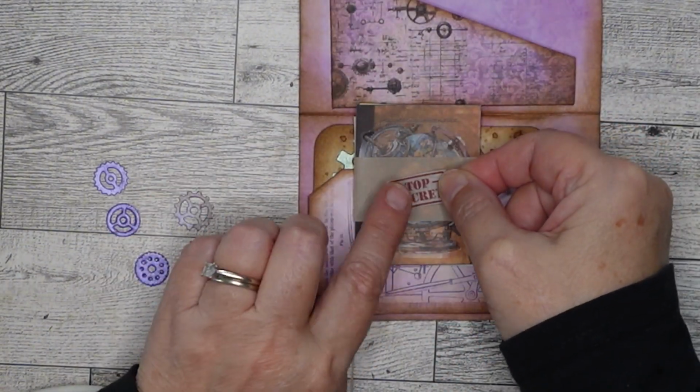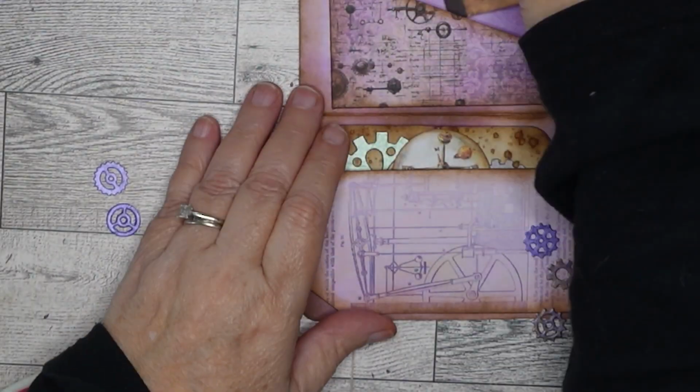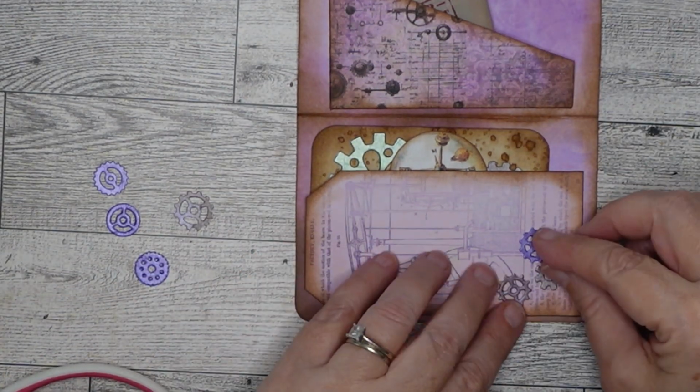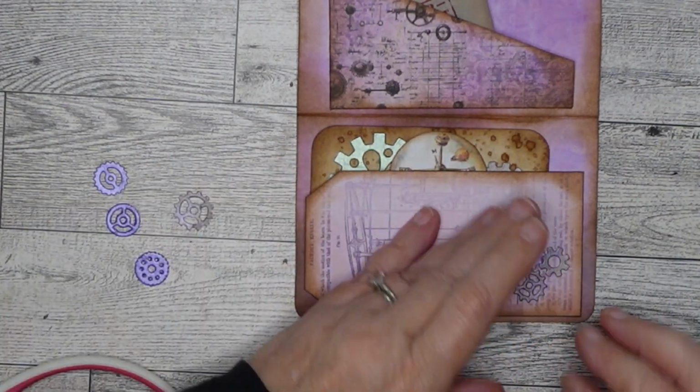Naturally, I added a top secret label to make it official. I glued 3 tiny gears to the corner of the blueprint pocket because honestly, everything looks better with a few suspicious cogs.